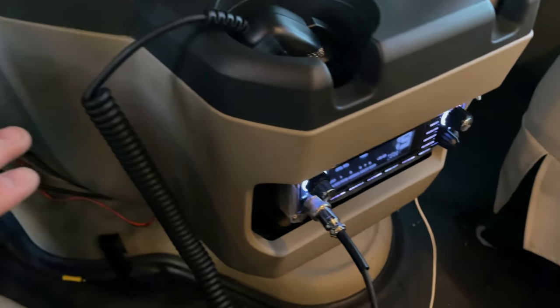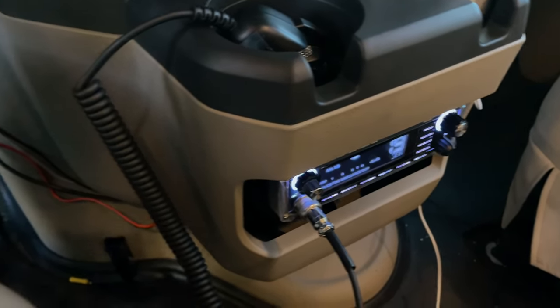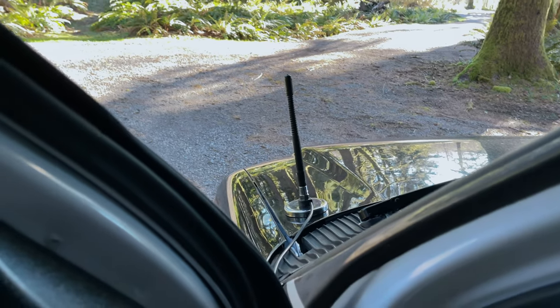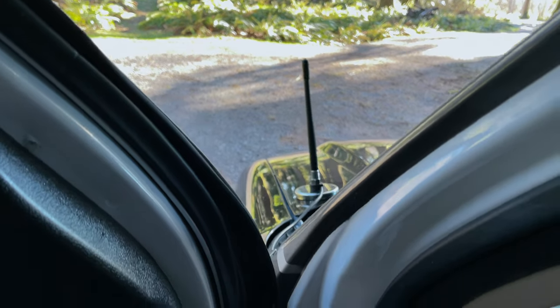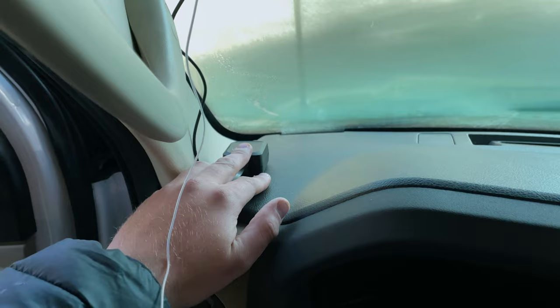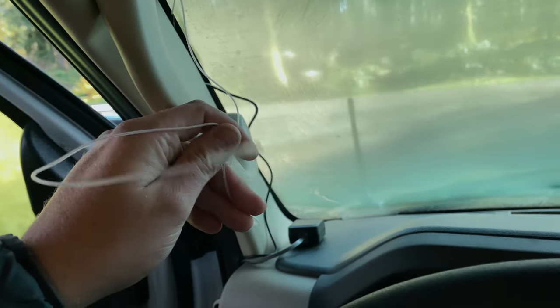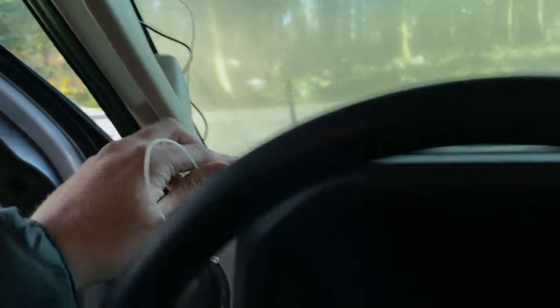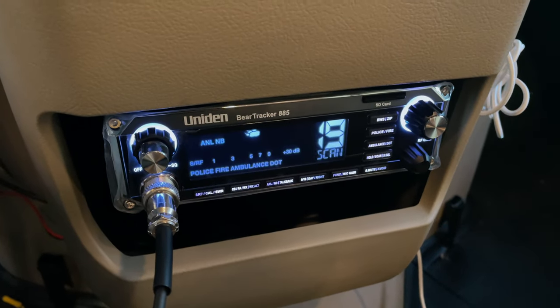But the nice thing about this is there were no holes that needed to be drilled, only some wires that needed to be run. We've got the radio antenna here at least temporarily, if not permanently. The wires ran down and in, and then we've got the GPS module installed, as well as we're working on where to put this guy. This is the radio antenna for the shortwave scanner, which should be pretty nice.